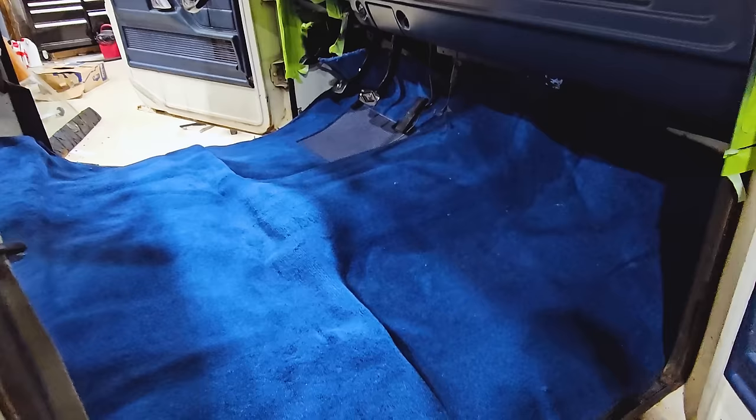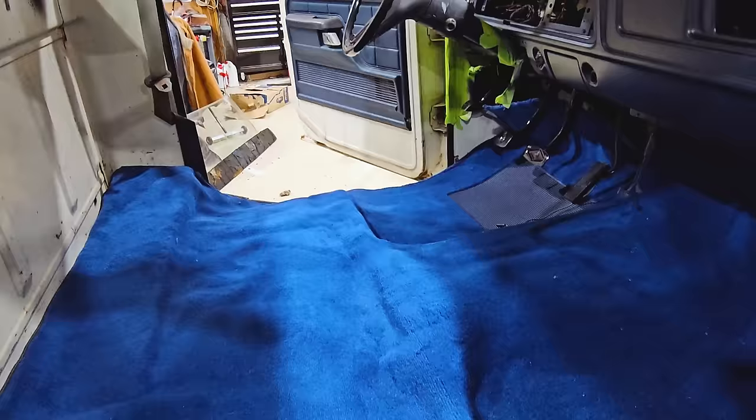Isn't it crazy how just carpet transforms a truck? It just looks a million times better. Okay, yes indeed, this is an exact direct fit carpet. It's amazing. Everything lines up perfectly. I guess I'm gonna have to start getting the better one from now on.